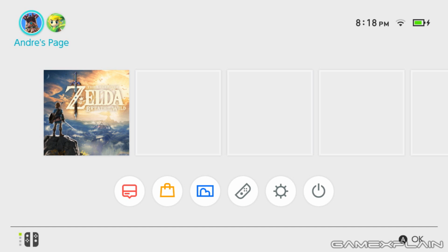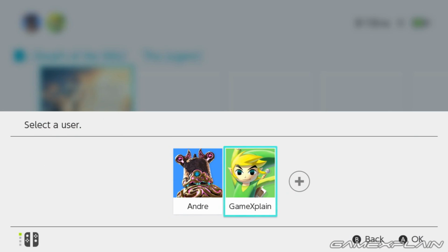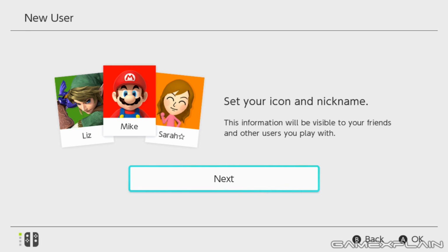So beyond that, in the top left, you have the profiles here. And what's interesting is, it doesn't seem like you actually log into a profile with the system. Instead, you choose on a per-game basis. But if I choose Zelda here, it's going to ask what profile I want to start playing it with, which is kind of neat. You can even add a new profile while you're right here on the screen. In fact, I'll show you the process real quick since we're here.